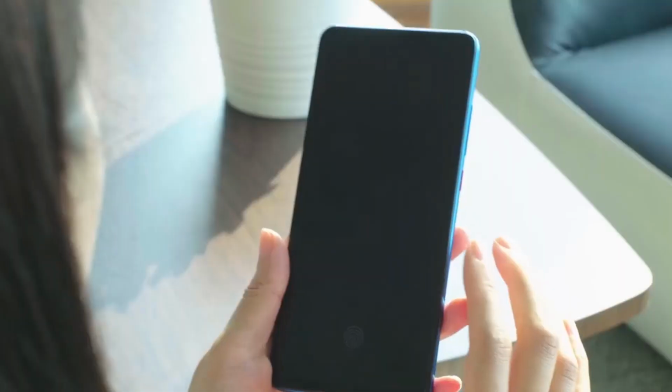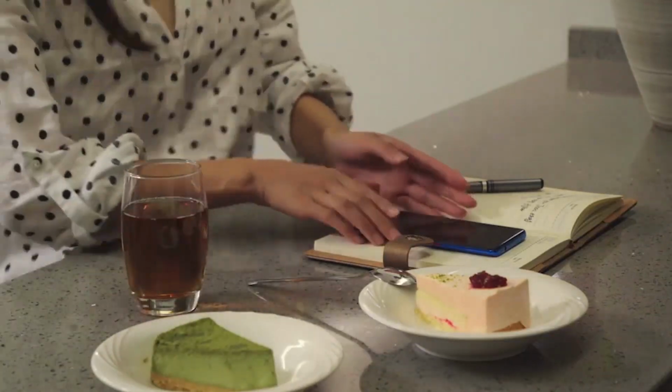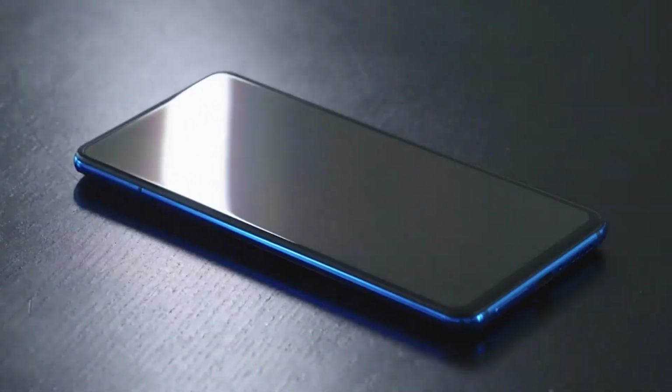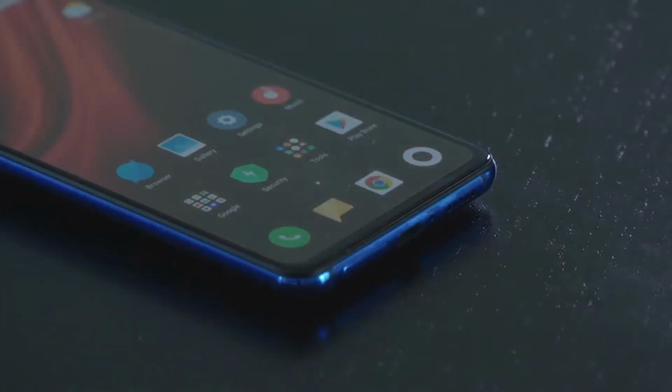The Mi 9T is the most balanced phone we've seen so far, combining the best of Redmi with the best of Mi to create a promising mid-range phone. The large notchless display, its huge battery and a triple camera promise to revolutionize the mid-range phone market.